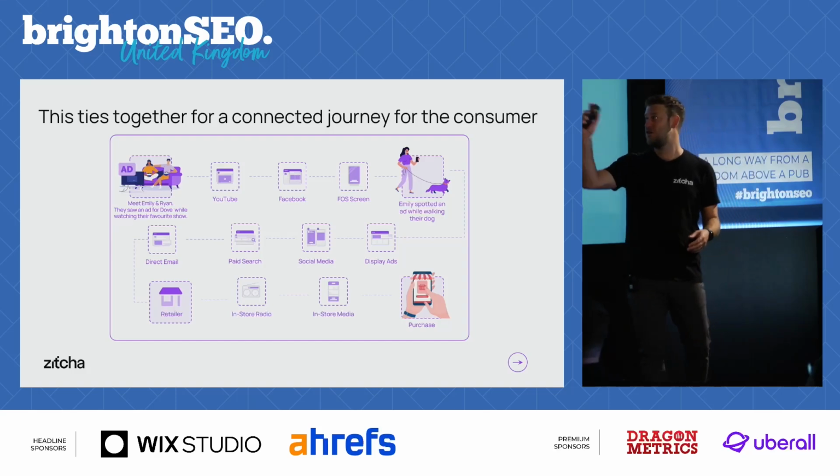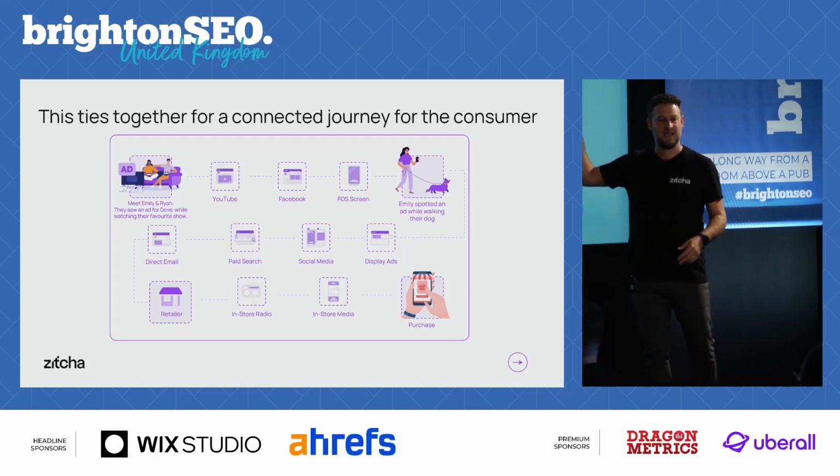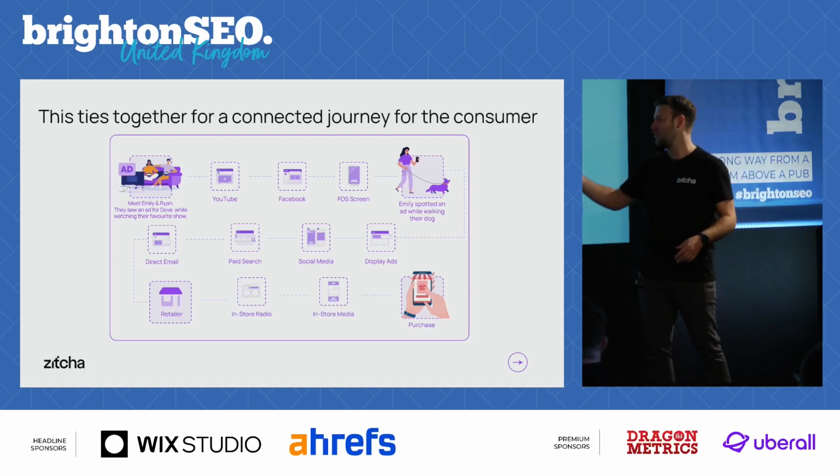So you can start the journey at home, like I said, you see an advert for Dove, and you can actually see that ad and that brand in a connected journey, hopefully all the way to purchase.